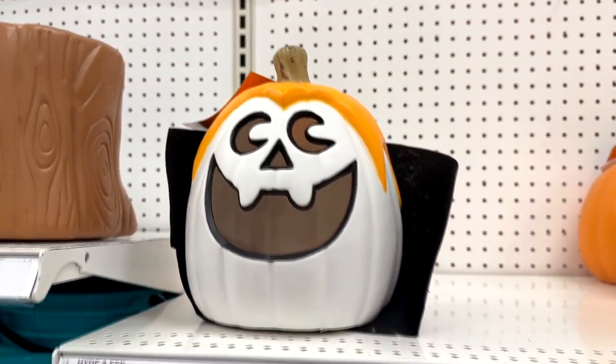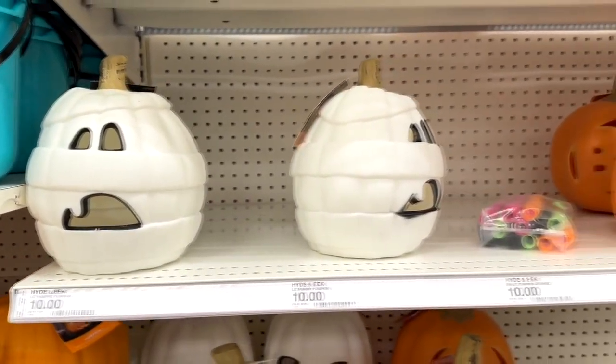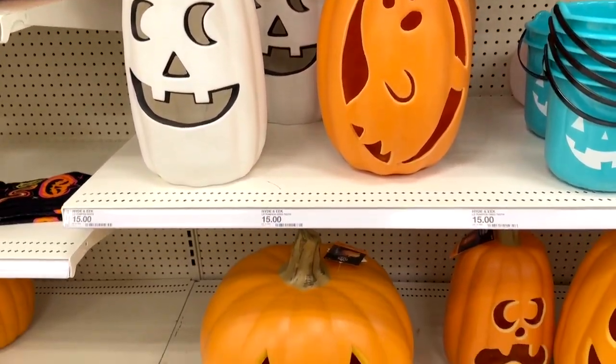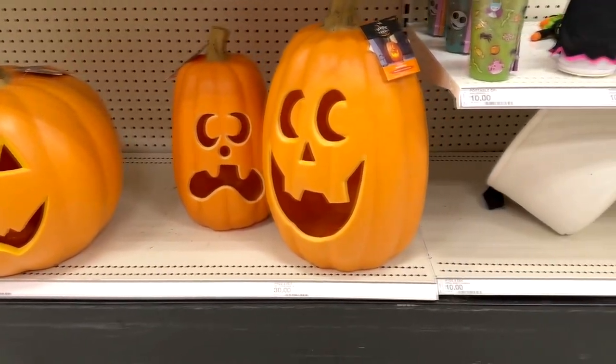Or if you want pre-carved pumpkins, they've got those too. There's a vampire and a mummy. And then they've got some more traditional style pumpkins right here. And some larger ones that you can light up. I think they've got little lights in them.